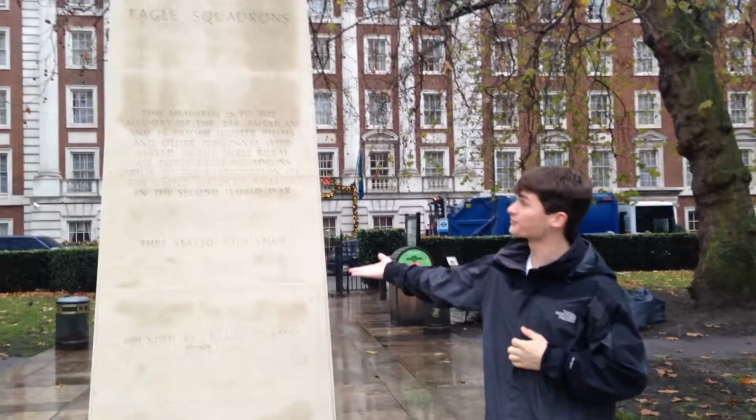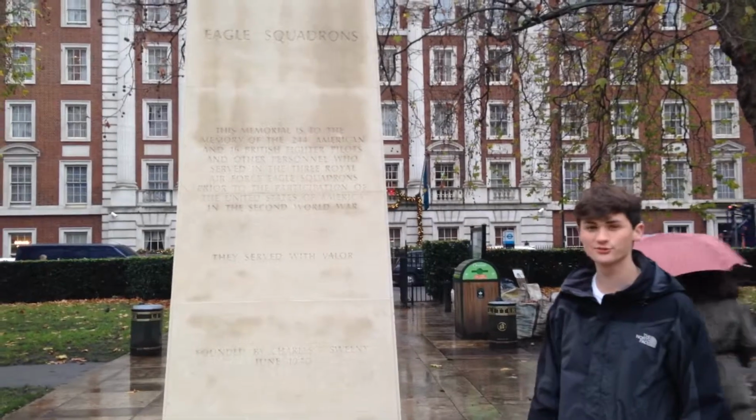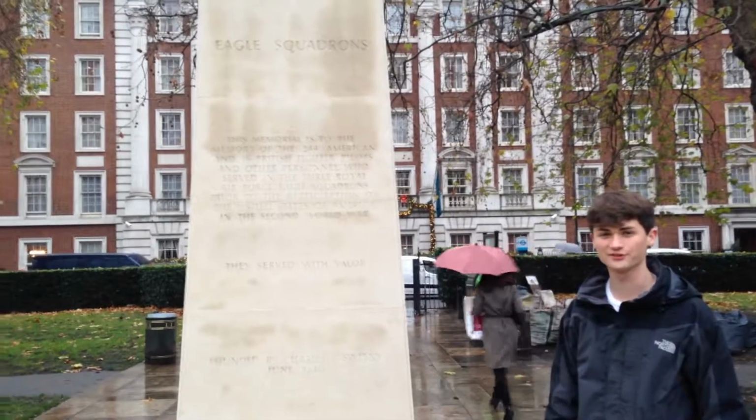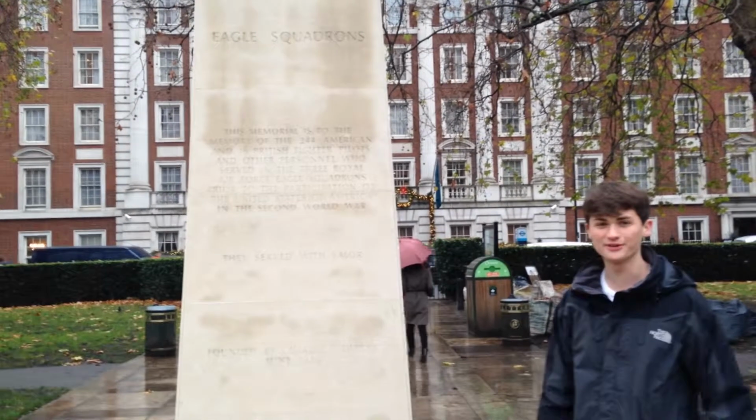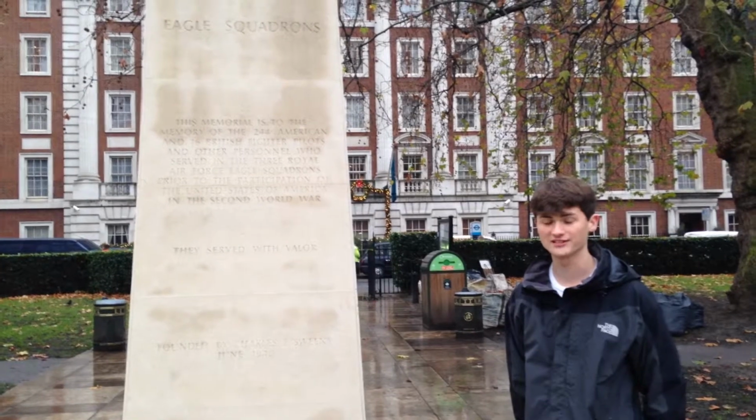This is the Eagle Squadron Memorial. It was put up in 1986 and it commemorates 244 American Air Force members and 16 British Air Force members as they fought for Great Britain before American involvement in the Second World War.